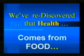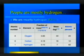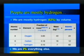Okay. So the next thing is we've discovered that health comes from food. We've rediscovered it. There are people who've known for centuries that food is your medicine, but this particular thing that we're talking about is kind of unique. People are mostly hydrogen, all water-based systems, be it plants, fish, insects, birds, reptiles, everybody that's water-based is mostly hydrogen. In this particular case, we are about 62% hydrogen by volume. It's funny we don't just float off the planet, huh? Then carbon, we're about 12%, oxygen about 24%, and this is interesting. We're only 2% everything else.